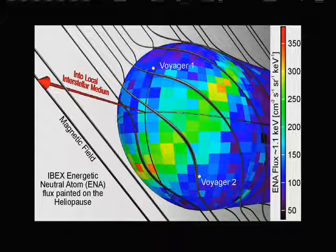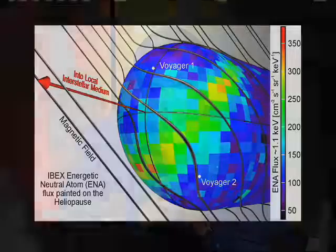And just exactly where it's most bent and most draped around the outside is exactly where the ribbon is lying. Really a remarkable correlation, and almost surely telling us that somehow this external magnetic field is playing another dominant role in the interaction. But we don't understand the physical connection.